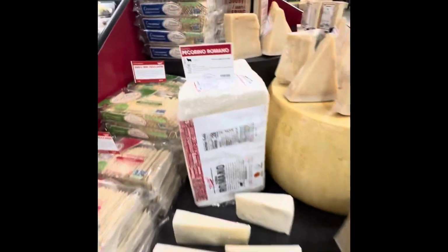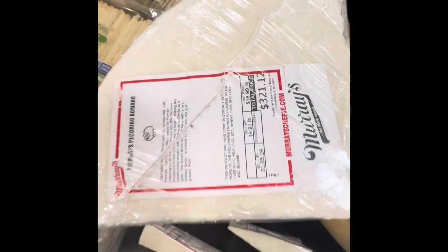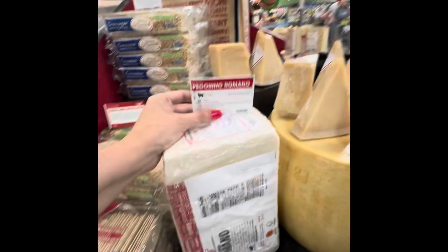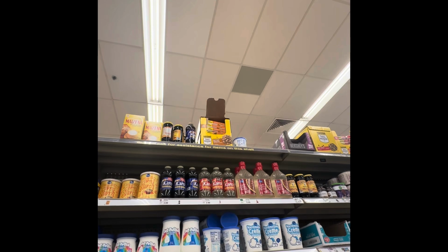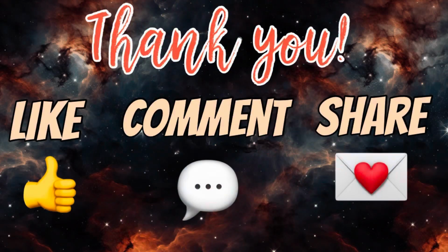And I wanted to share with y'all this big old chunk of Pecorino Romano cheese that I want. It's $321, and I think that's a good price for a gigantic chunk of cheese. I could probably eat that in a week, guaranteed. And, you know, fall is coming when you start seeing the butterscotch morsels. This was Kroger, so they weren't a penny. I'm sure they're going to be resetting at Dollar General also.